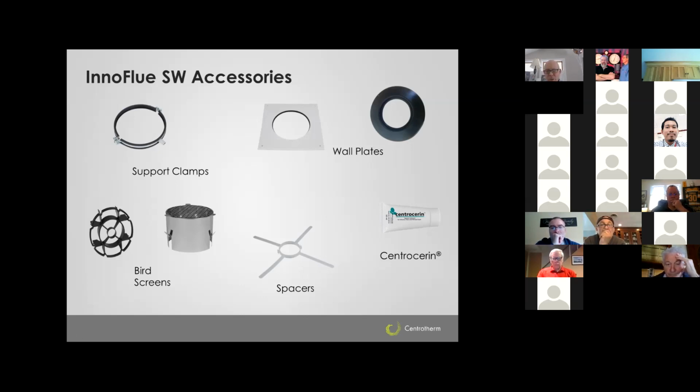Some screens, obviously, third screens, spacers. When we get into the flex, which we'll talk about in a little bit, they're going to have these spacers that are going to be attached, and I'll explain what they do with the flex pipe.